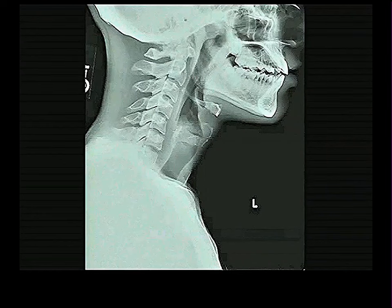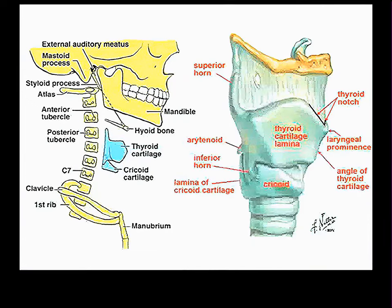You see a bit more in a lateral neck film. And I've labeled these are the things we're going to be looking for. You don't expect to see everything. It depends upon the person. I'll explain that in a bit. Obviously, we expect to see the individual cervical vertebrae, the hyoid bone.